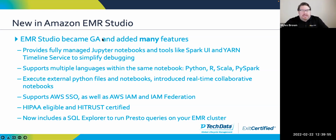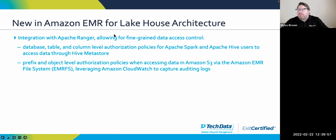The other changes they made in EMR are really to help us with our lakehouse architecture. They really integrated nicely with Apache Ranger. If you're not familiar with Apache Ranger, it's all about fine-grained access control. There was a way to make that work in EMR before, there was a blog article and people looked at that and tried to incorporate it. Now it's officially supported. And so I can do database, table, and column level authorization policies, whether you're using Spark or Hive, to access through that Hive metastore.